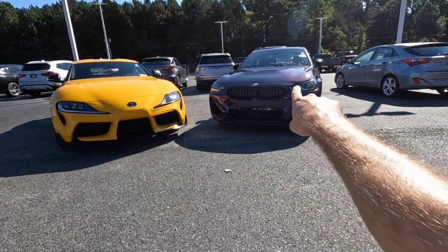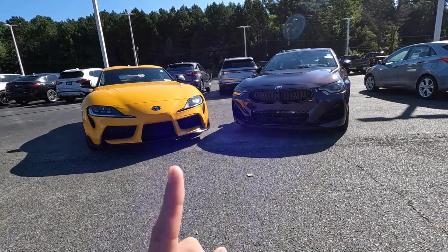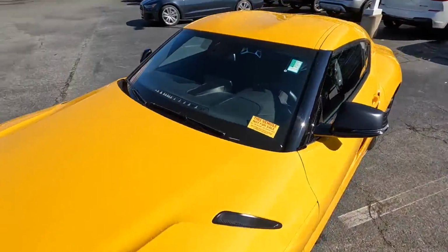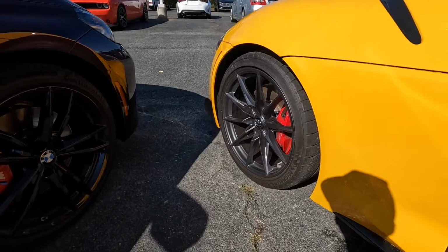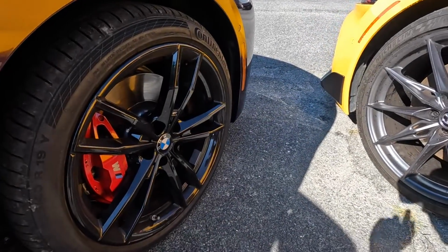We have a little bit of a bulge in the hood on the 240. Some cleaner lines come down the Supra. You also notice how much lower the Supra sits than this 240. And so as we work our way to the side designs now, we have a much different wheel, of course. We have the M Sport brakes. We have the Toyota Supra brakes there, both red, and then just different wheel designs.